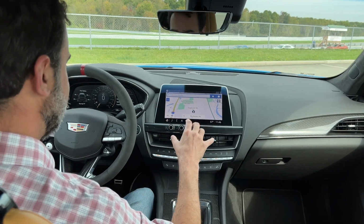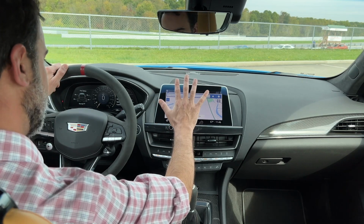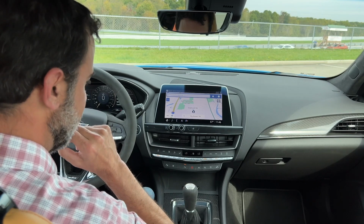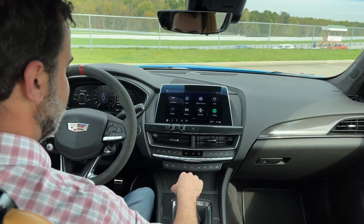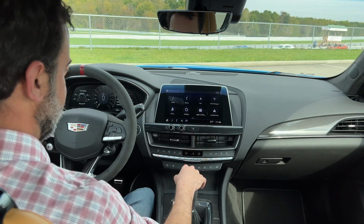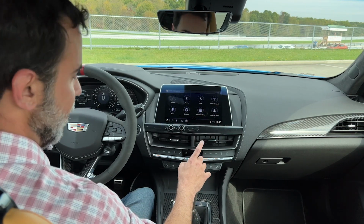Got this infotainment screen in the center here. It does look a little canted towards the sky, which makes us a little nervous. So far, the sun hasn't blocked it out, but we would be a little bit nervous about that. Standard stuff here with your home screen. You can slide through like that. Your audio, your phone, your nav, right? Apple CarPlay, wireless, obviously.